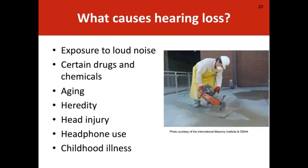The most common cause of hearing loss is exposure to loud noises. This is called noise-induced hearing loss. Other causes include ear-damaging drugs, medications, and chemicals, such as some solvents used in construction. These are called ototoxic drugs and chemicals.